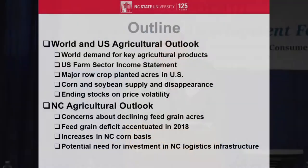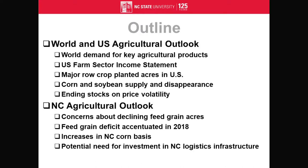Then I'm going to take a few moments, similar to what Mike did, and talk about North Carolina specifically. I've got some new estimates and some new numbers about what our farm income deficit is. You all know how important animal agriculture is in our economy here. It accounts for about 3/4 of our cash receipts. And I've got some insights on that.